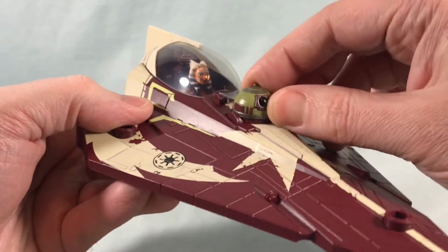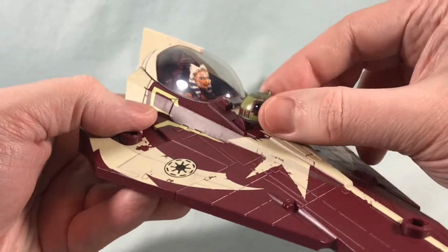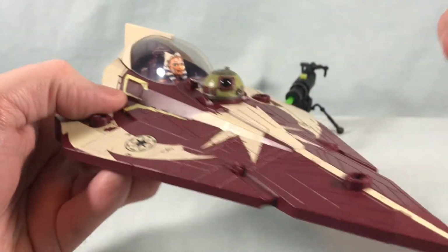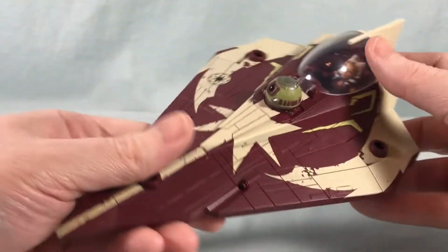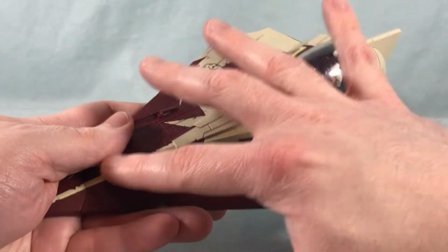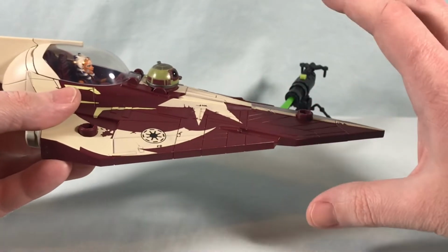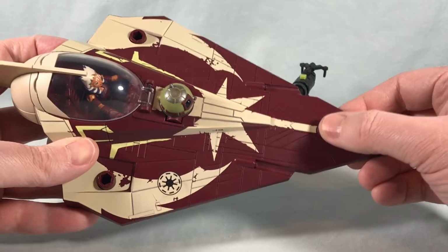Can we turn? Yeah, you can turn the droid's head. So that is one little feature that you do get. I do appreciate that. Can't remove the droid, but you can at least swivel the head from side to side. So that's really cool. Not really a lot of moving parts with this one. It's really just the canopy and the landing gear and then the head of the droid. But still very cool. And like I said, you can mount that missile in any one of those 3 spots. I kind of wish that they would make the hyperdrive booster for this and then make it so that it could connect to this little peg hole in the front.